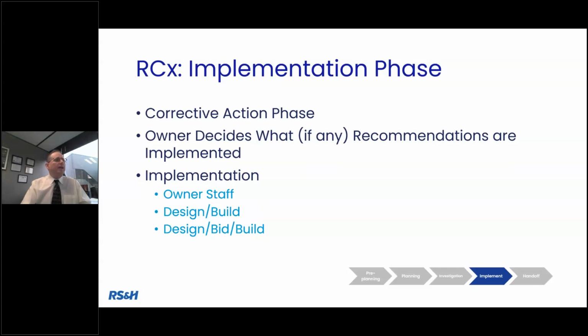But let's implement it. And decisions have to be made. Can the owner do it within their own staff? Do I need to do design activities, which means I've got to think about a design build or a design bid build? Or can I do a turnkey operation where I can get a good contractor to find and fix, working hand in hand with our retro commissioning providers to implement some of the low-hanging fruit, all of the above, depending upon the magnitude of those improvements that are up for recommended implementation.